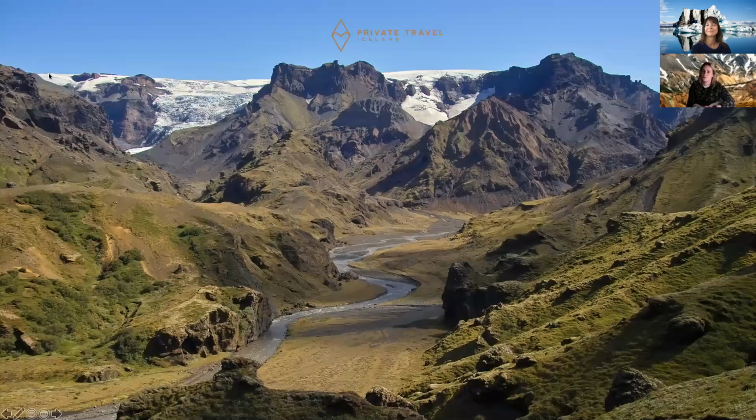This is Thorsmork, another area only accessible by super jeep. Thorsmork, though, you can do all year round. I thought I'd focus now, as we're in the middle of winter and starting to think about summer and that light at the end of the tunnel, so I've added all summer pictures in today.